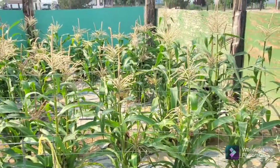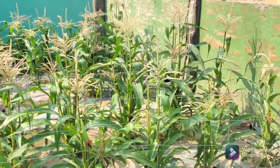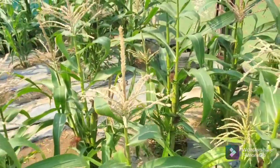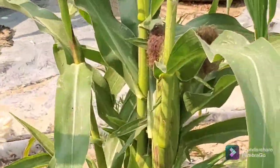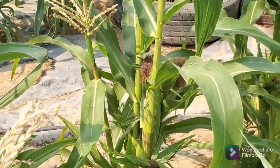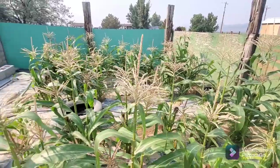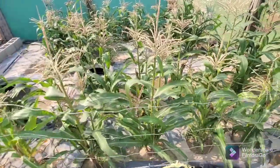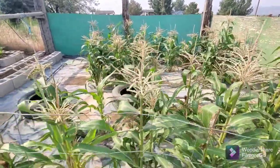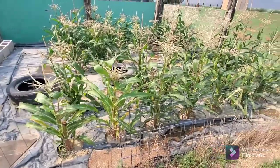This is my corn patch. None of the corn got very big, as far as being tall. It looks healthy, but it's short. But as you can see, it is making corn. You can see down in there. I don't know how good this corn is going to be, but I'm going to wait and see. Maybe I'll get a little bit out of it, I hope. But the corn looks healthy. It just didn't get very tall. And I don't know why.